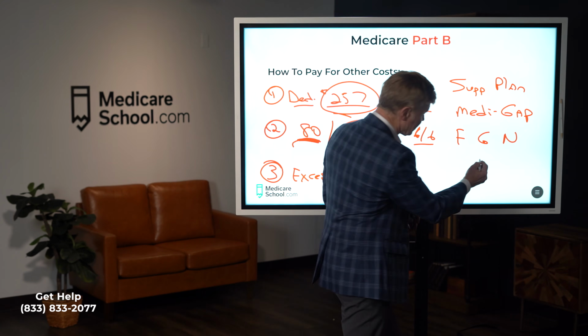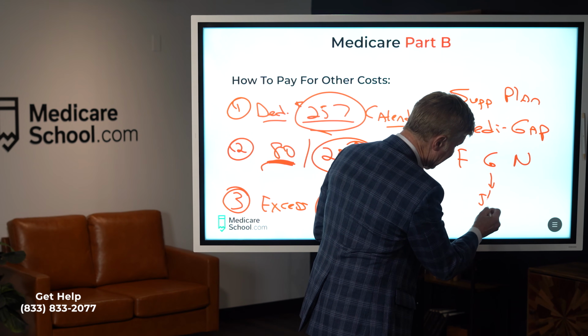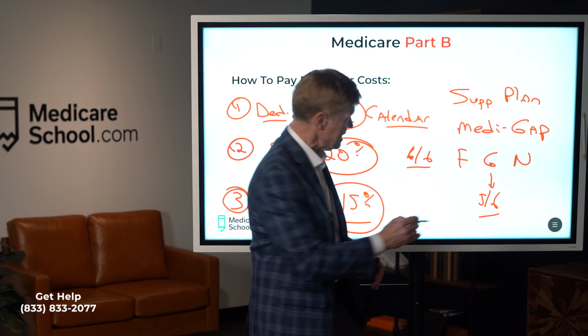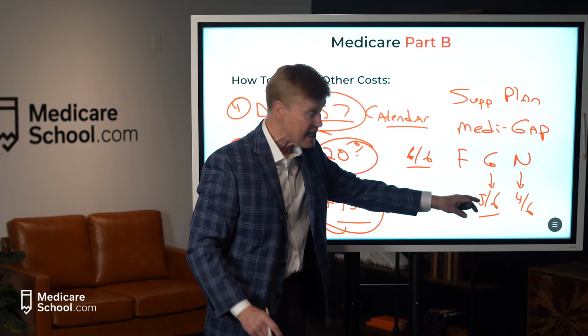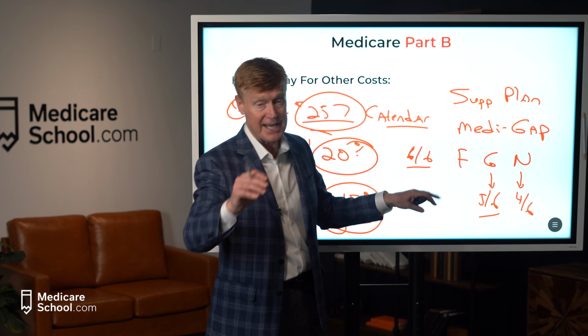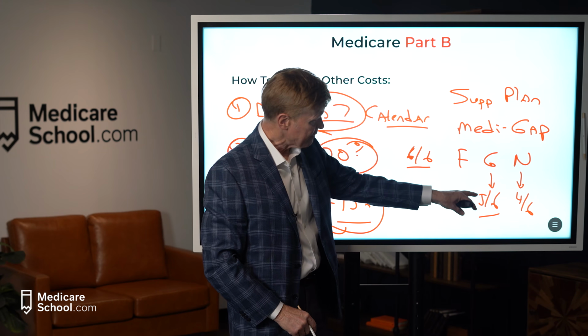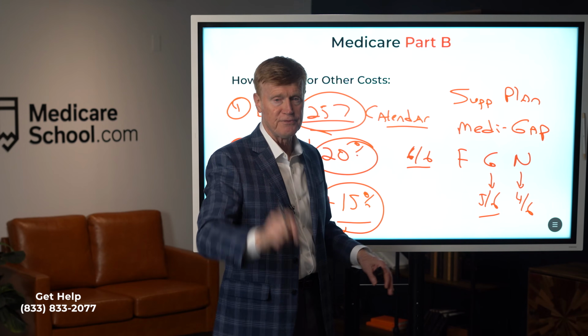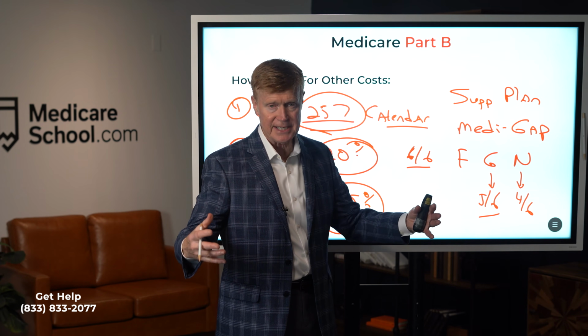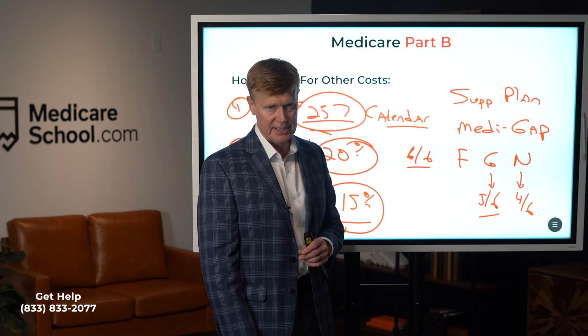Now, here's the way it works. The G plan covers 5 of the 6 Medicare gaps. The N plan covers 4 of the 6 Medicare gaps. So the G is close to the F in that it's full coverage other than you have 1 gap, and that's the annual Part B deductible. Remember this year, $257. You'd have to pay whatever the B deductible is. After that, 100% coverage. All right.